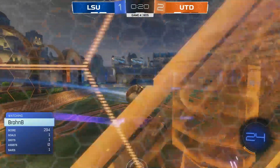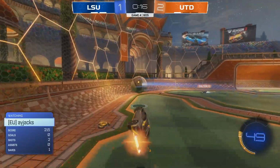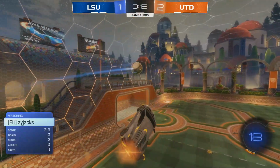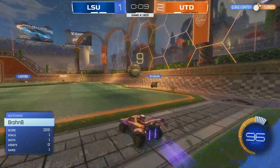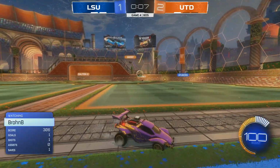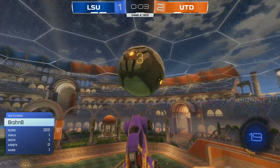Here's Braun B. Maybe the last chance for LSU. Lowtech can't convert and can't connect. Ajax with a good challenge. 15 seconds left. So he'll clear it across. It's going to be on Lowtech. Ajax again with no boost. Doesn't have a lot of options. Here's Braun B. Full boost, and it might be all Braun B.